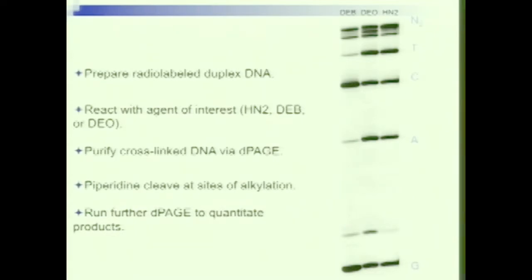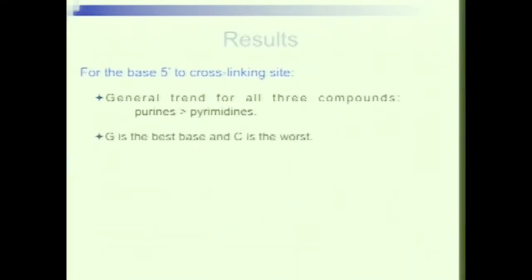And so these are the G's with the different N2 in this case, so that would be the base in between the N position in GNC. And so you can see, for instance, here we have a darker band here than here, and so HN2 preferred the A relative to DEB. And so we could quantitate and determine the effect of these different bases. And so we found for the 5' base that purines were preferred over pyrimidines for all 3 of the compounds that we looked at, with G being the best base and C being the worst.